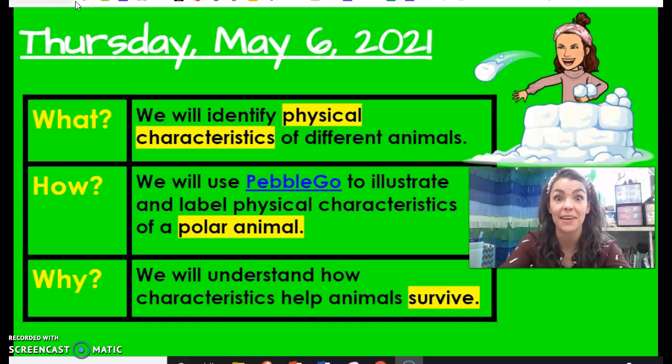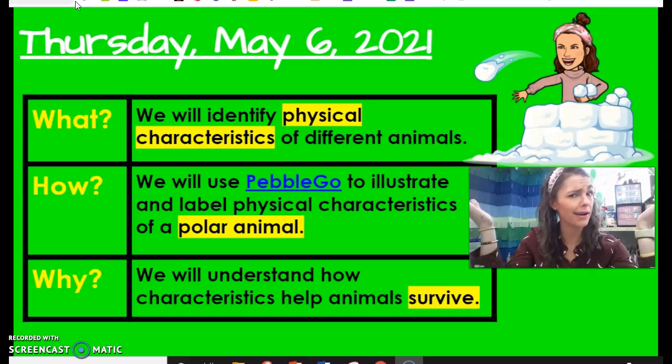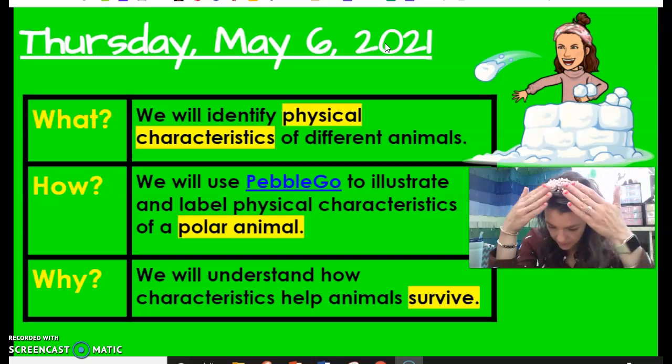Today is Thursday, May the 6th. And guess what time it is? Science time! What do you think we're working on today in science? We will identify physical characteristics of different animals. Remember these yellow words? We've been talking about characteristics for a few days, like my headband.